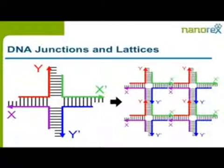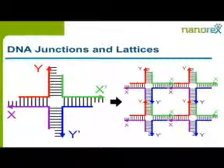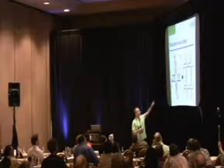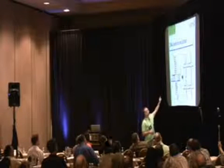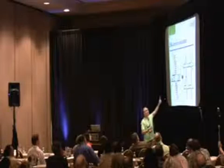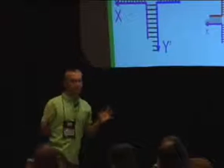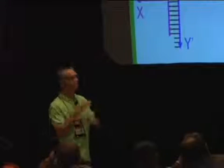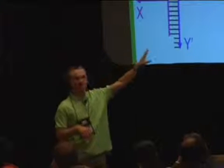What they did next is they took that Holliday junction and they modified the ends of each arm so that the end was exactly complementary with the opposite arm. So when they mix the four strands together, and there are billions of strands in solution, they just, through random Brownian motion, will find their complement location, and they form these large grids of structure, or lattice. Anyway, that's something they've been doing for a while.